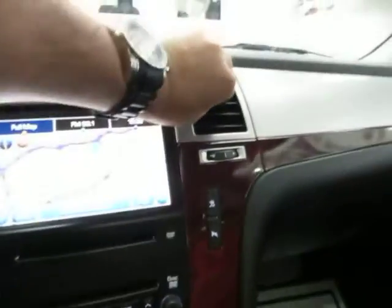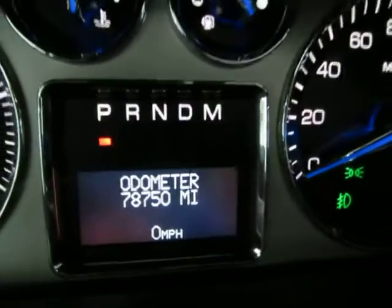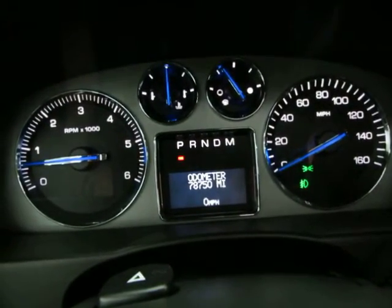Alright, so the vehicle has 78,750 miles. The car is running right now. Keep an eye on the tachometer. I'm going to go ahead and rev the engine.